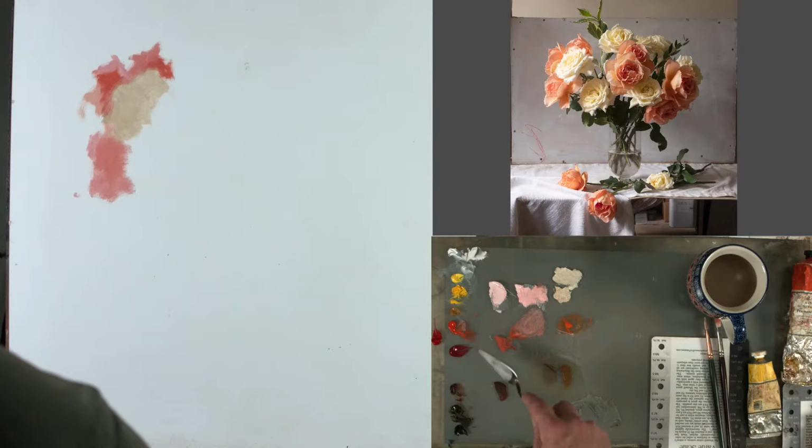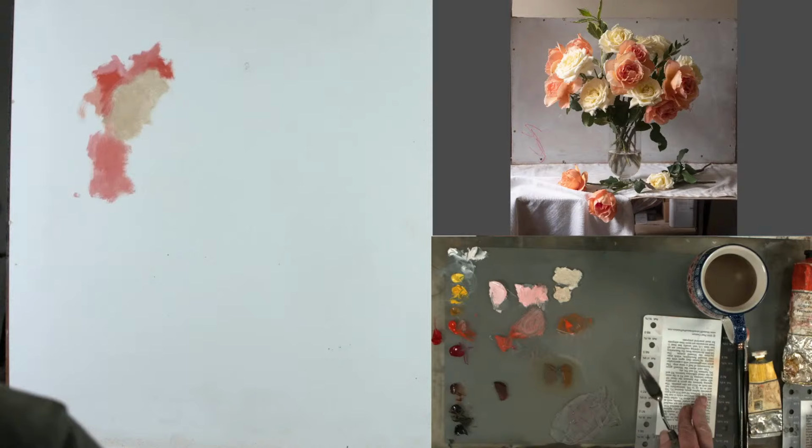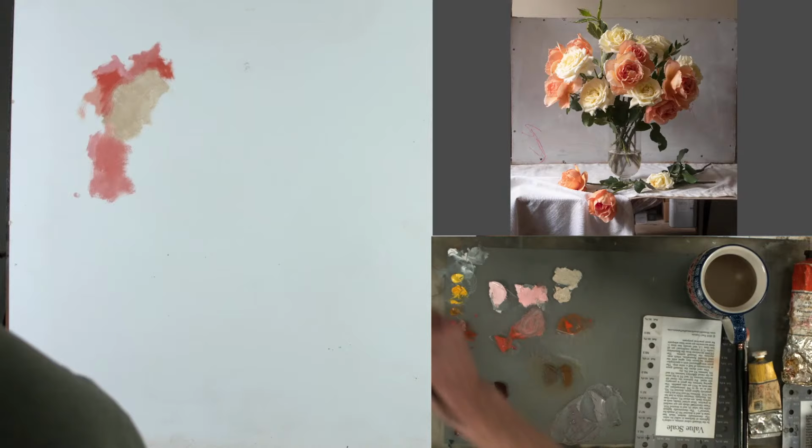I'm going to put some blue red in with this. Quinacridone rose. I'm not 100% certain what value I'm going to want. I think that's about a five. I don't know where I'm going to want to go with the background value, so I'm going to go slightly lighter for now. Just scrub a little bit of that in.